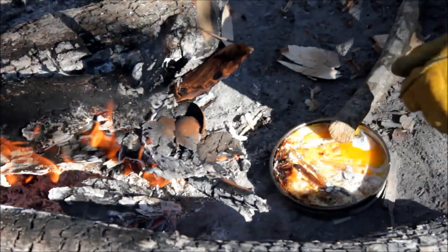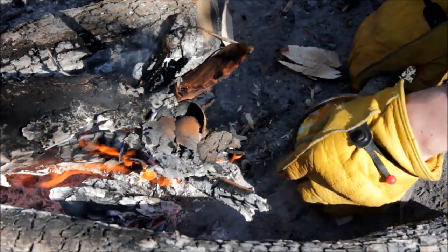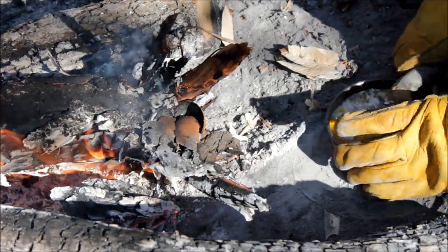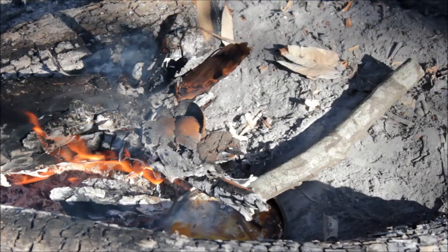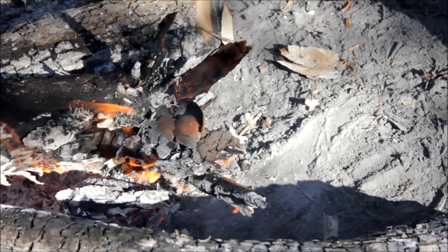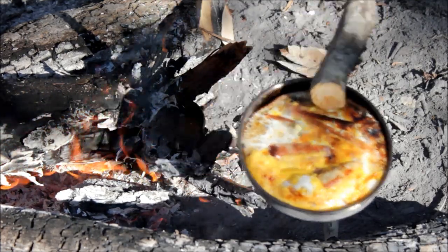So guys, the top side is burning a little bit, so here comes the versatility of this kind of handle. I'll just spin it like this, and I'll put this side in now, just like this. And voila, here is our delicious breakfast.